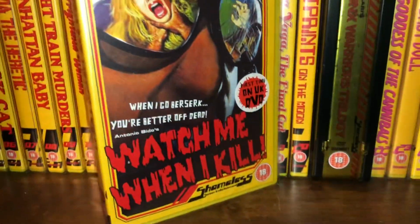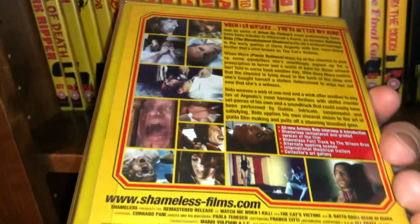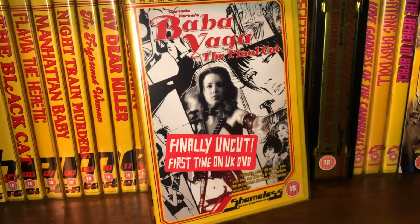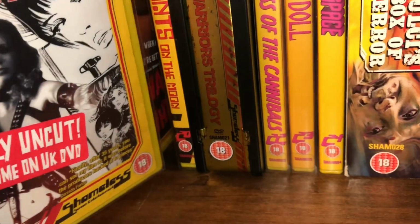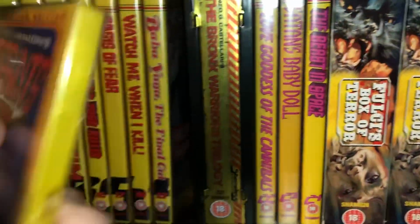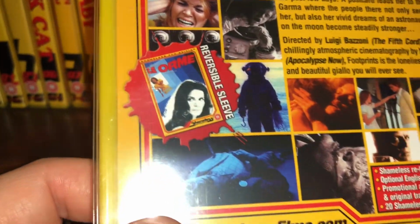And spine number 18 is called Watch Me When I Kill. Antonio Bido, 1977. You get a little box there for the special features. Spine number 19 is called Baba Yaga, The Final Cut. There's the reversible cover. And this movie is from 1973. And number 20 is called Footprints on the Moon. And there's the reversible cover with the foreign title. I'm not even going to try to pronounce that.